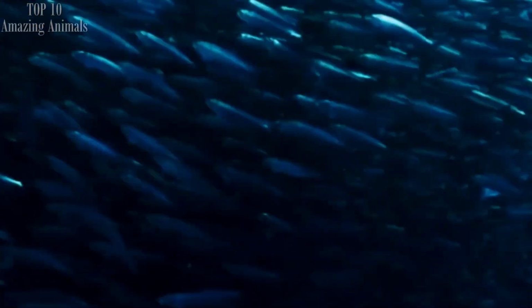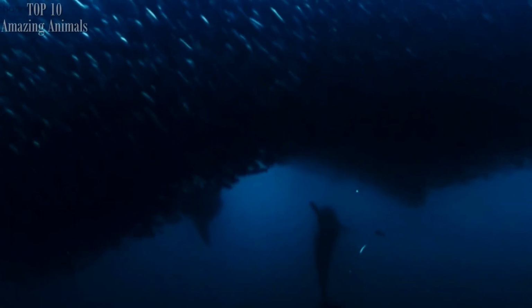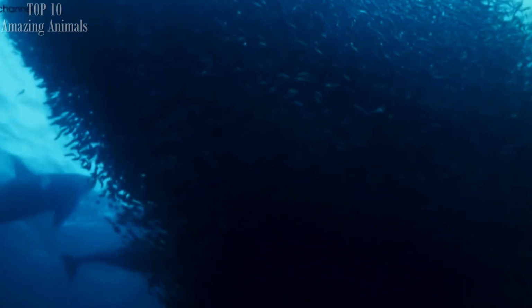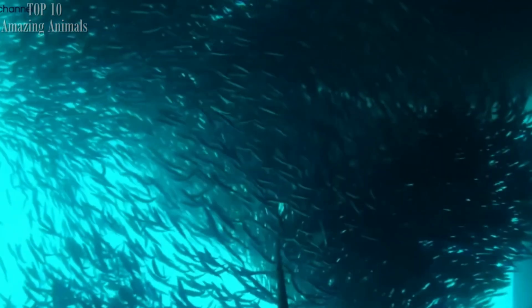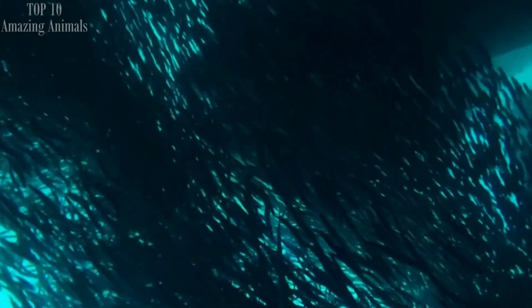Once the fish have been compressed into a dense cluster, the killer whales begin to push them toward the surface of the water. This maneuver limits the fish both horizontally and vertically, making them easy targets for the killer whales. The upward pressure also increases panic within the school, forcing the fish to concentrate into an even larger mass.